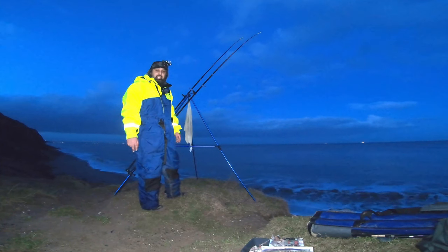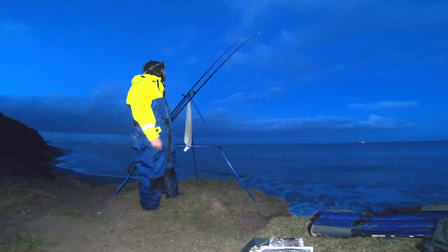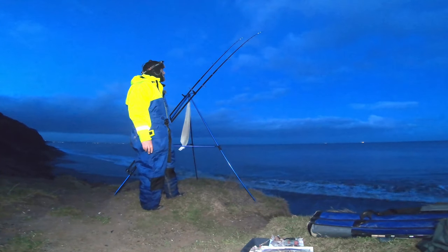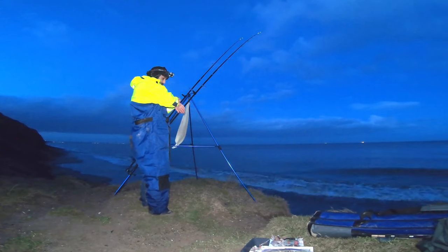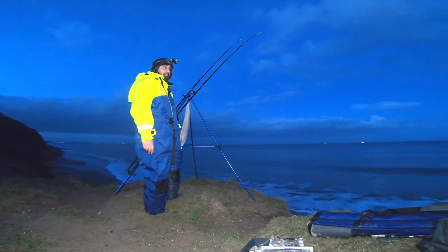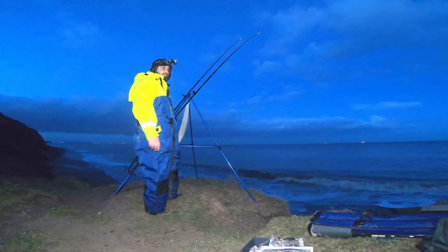So the total for today is 2 dabs, 1 whiting. I'd say the last about 1.5 hours before high tide, the bites have started to come in. Got about another 15 minutes left till high tide. And I mean, I'm on top of the cliffs at the moment. I can be on the beach as well.